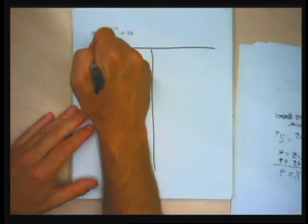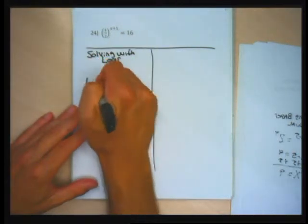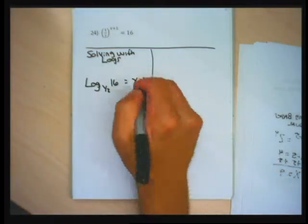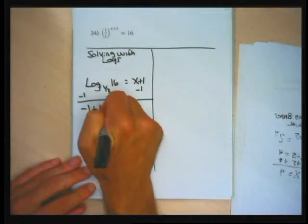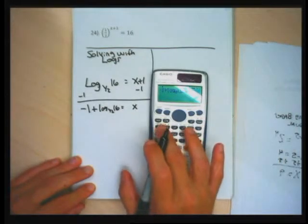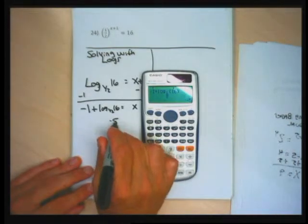So solving with logs first, because that's the easier way. I'm going to write the word log. The 1/2 starts as the base. It needs to stay the base. I'm going to switch the 16 and the x plus 1. So I get the log base 1/2 of 16 equals x plus 1. I'm going to subtract 1 from both sides, and I get negative 1 plus the log base 1/2 of 16 equals x. Then I use my calculator. Negative 1 plus the log base 1/2 of 16 equals negative 5, so I get negative 5 equals x.